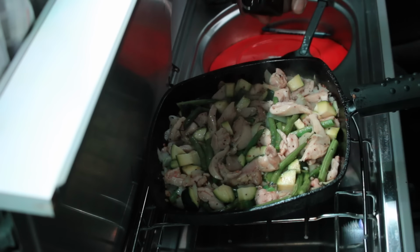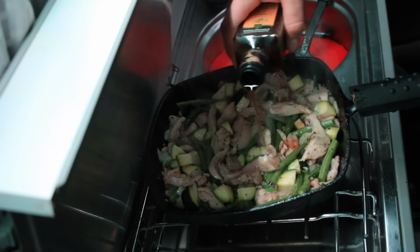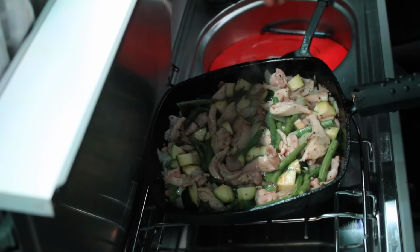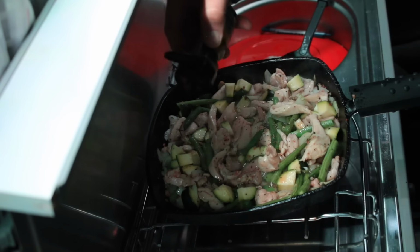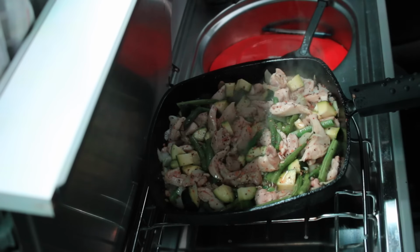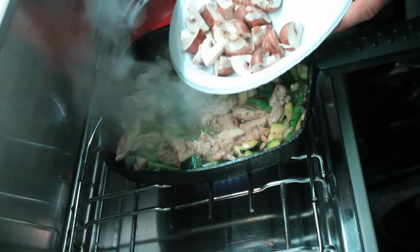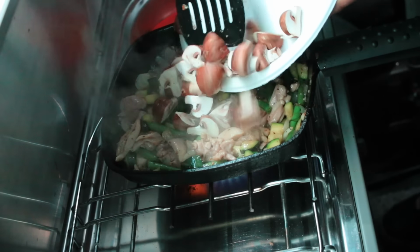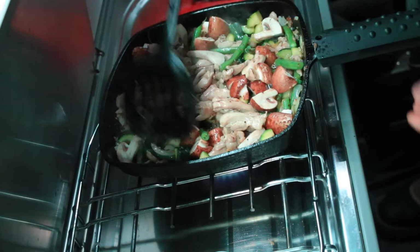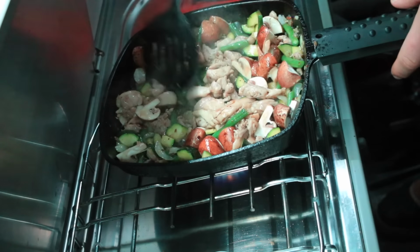I'm going to go ahead and add a little bit more sesame oil in there. Let that be the basis of the flavor. Now that I've got more vegetables in there, add a little more of the Montreal steak seasoning. Take my plate of mushrooms. I'm going to go ahead and drop those in there. Then I'm going to turn things down a little bit. Let things just cook in a little bit there.